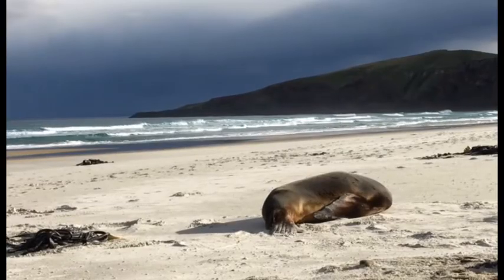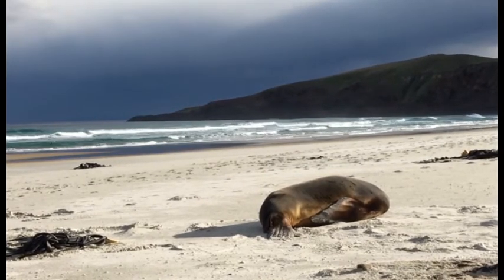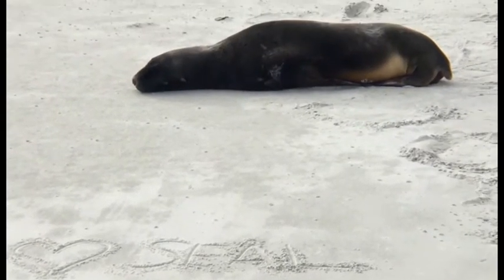With the help of the public, sea lions look likely to reclaim the mainland after an absence of about 200 years. Rudy Adrian, The South Today.